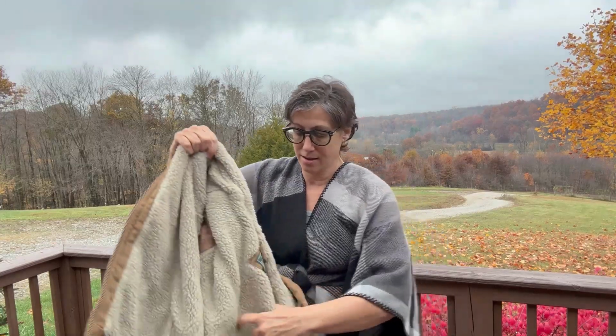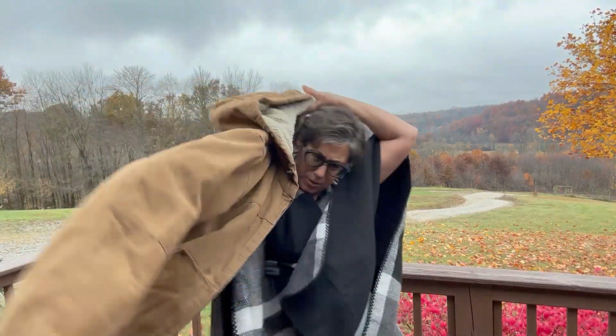And so this is really nice and warm. I'll give you an idea of what it looks like. I don't know if I can put it on with this. Yeah, I can. So it's a little big, but this is it here. And I can tell you, I'm sure I will grab this coat many times. It does come with a hood, and it zips up, and it's nice and warm and toasty.